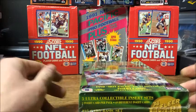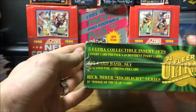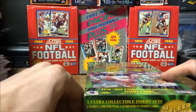I'm going to be opening a box of 1994 Fleer Ultra today. It has, I believe, 32 packs in here. I don't see it on the box anywhere. There's a chance for a Rick Mirer rookie autograph card in here, so we'll see if we find that. Purchased this off eBay for $24.95, so let's get it opened and see what we find.